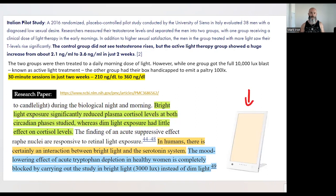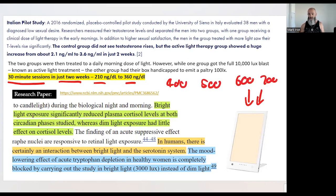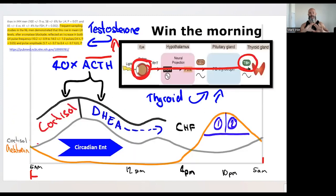Now, what you see on screen there was a 2016 randomized placebo-controlled study. And all they did was get people to use this light therapy here for 30-minute sessions, and in 2 weeks, it doubled their testosterone. Yes, it was lower testosterone, but nothing else changed. So let's just consider yours as 400 or 500. You know, I could go to 600 or 700 just with that one strategy alone, because it is that important, as you can see on screen there. It's optimizing all of those hormones, but we can do better. How can we do better?